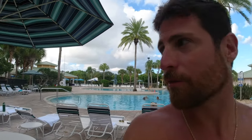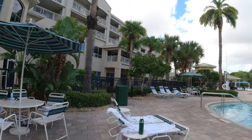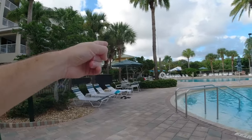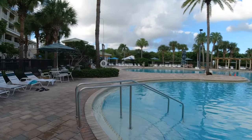But anyway, I figured let's give you a tour of at least this water park section, because it is massive. Starting when you enter, you actually enter right over here. And when you walk in, you see a pavilion. This pavilion's where your drinks and foods are going to be. Already closed. They close at 5 p.m. So half of it's closed already. But this is the main pool.